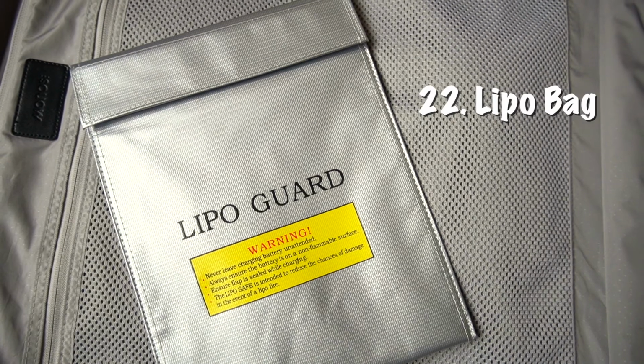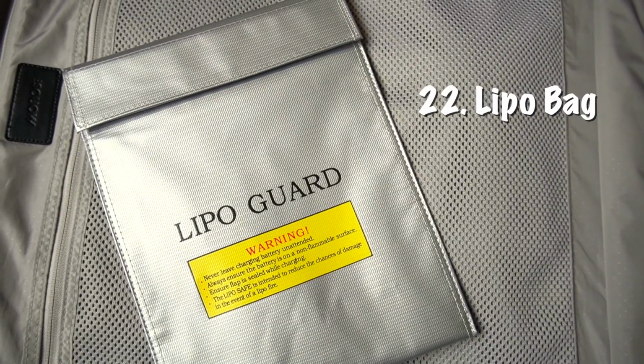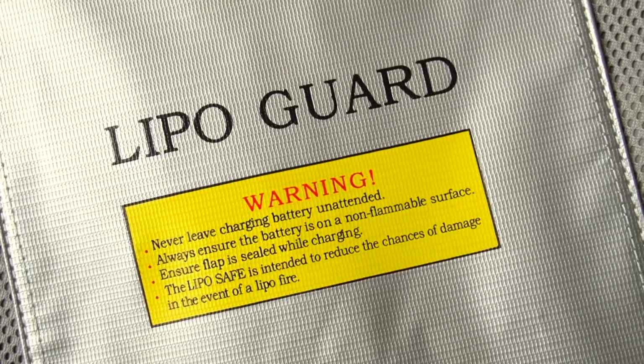Another thing we always travel with is what's called a lipo bag. These little bags we put all of our batteries in, so our drone batteries, our camera batteries, because a lot of times we check our bags, and this is like an anti-flammable bag. So a lot of times you're not allowed to fly with batteries in your checked luggage, and this bag will actually allow you to do that, and it will eliminate anything exploding and catching on fire and taking the plane down. So we highly recommend a lipo bag.